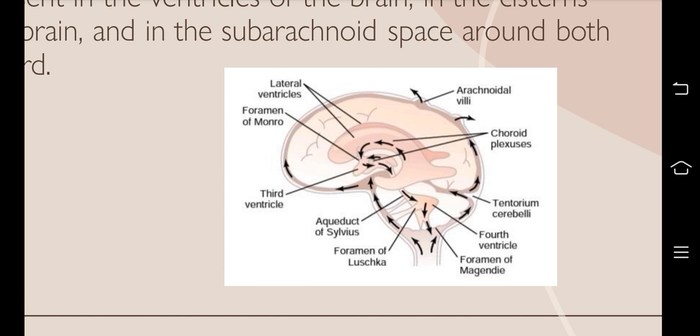Here we could see a picture which depicts this. Lateral ventricles are there. Foramen of Monro, third ventricle, aqueduct of Sylvius, foramen of Luschka, then arachnoid villi, then choroid plexus, tentorium cerebelli, then fourth ventricle, foramen of Magendie.